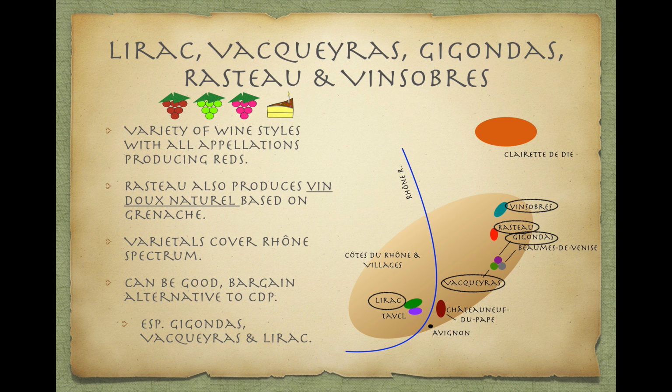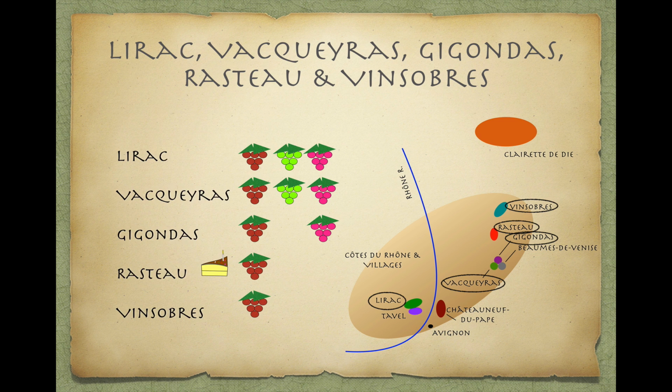These wines aren't as famous as their cousin Châteauneuf closer to the river, but that relative obscurity can make these wines great bargains, as the consensus is that the best of these can deliver the same quality as the best Châteauneufs, especially when you're looking for wines from Gigondas, Vacqueyras, and Lirac. This chart will give you a sense of the styles that you can expect from each of these appellations, and as you can see, here as almost everywhere else, red is king.